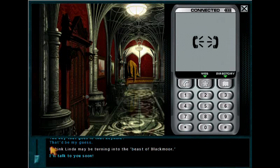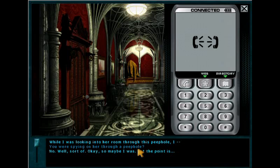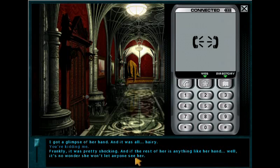That'd be my guess. I think Linda may be turning into the Beast of Blackmoor. The Beast of Blackmoor? In the 17th century, Eleanor Penvellyn was rumored to have turned her husband into some kind of creature for discovering something that he shouldn't have. She was later executed for witchcraft. Anyway, while I was looking into her room through this peephole, You were spying on her through a peephole? No, well, sort of. Okay, so maybe I was. But the point is, I got a glimpse of her hand, and it was all hairy. You're kidding me.